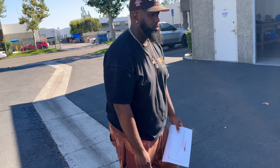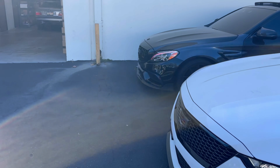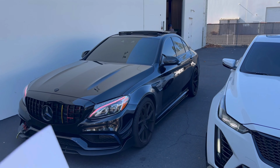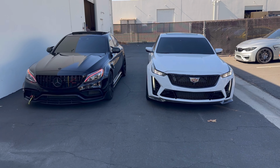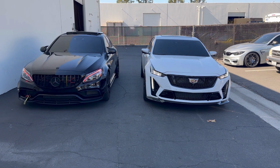How do you feel about your power? I'm actually surprised, I ain't gonna lie. What did you think it was gonna make? I really thought I was gonna make like 550. So guys, he ran his car on a Mustang dyno and he made 520. That's when they take the wheels off and strap it to a hub. So the power he has today, the 600, is what he really has. Badass. He's probably one of the best C3s that I've ever seen.